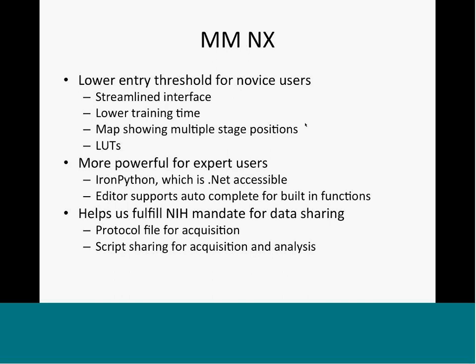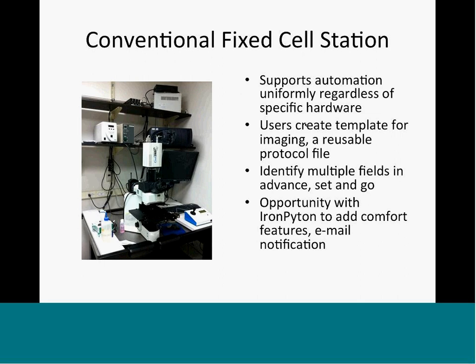So just to take in some of the application data we have in our lab, to give you a basic idea about how we use that. Here's an example of a conventional station in one of the independent laboratories within the center. Nothing particularly fancy: a standard upright microscope and a cool camera.